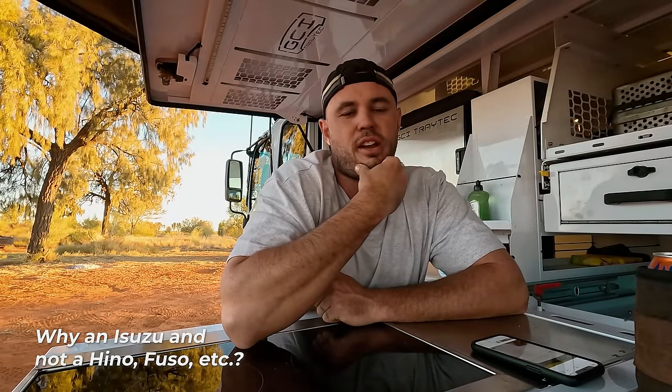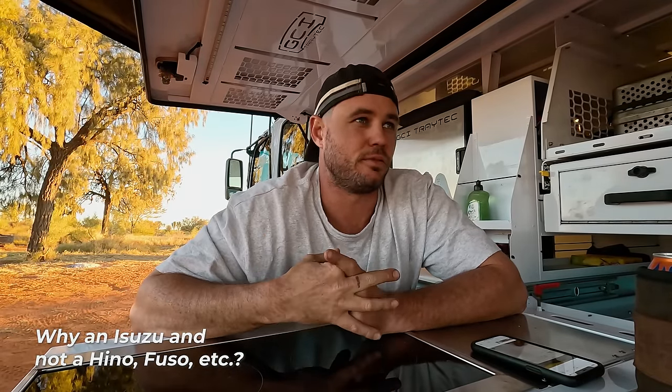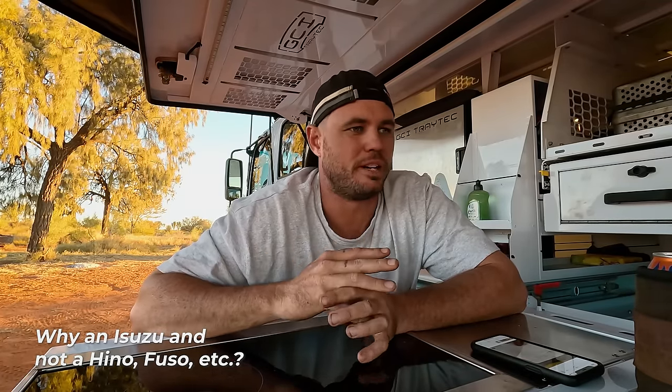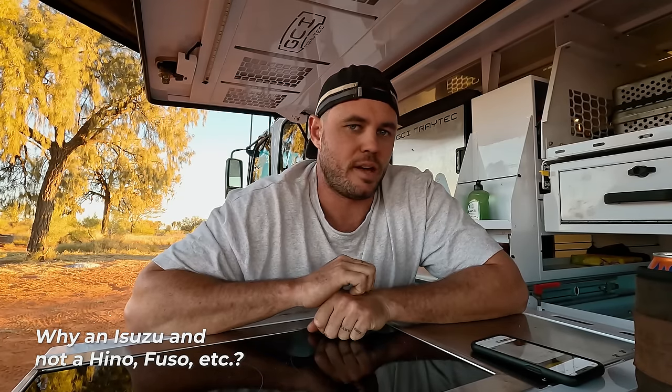Go through it yourself. Why an Isuzu and not the other truck? So why not a Hino, a Fuso? Why'd I get an Isuzu? Out of them all, main reason is they look the best. Debatable, but I think they look the best. Second reason is it has the biggest engine out of all three. We're pulling a heavy van. That one's a simple one to answer.